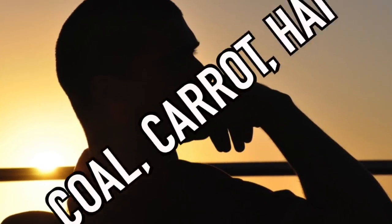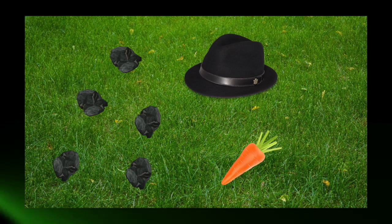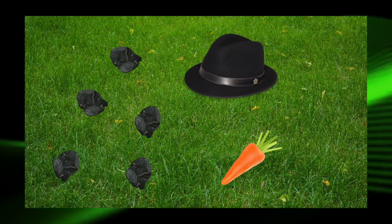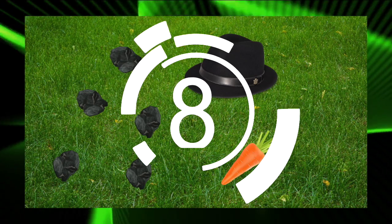Next up is Coal Carrot Hat. This is another tricky psychological test only a true genius would be able to work out. And this one really requires you to think outside the box. Here we go, there are 5 pieces of coal, a carrot and a hat laying on the lawn. Nobody put them there, but they're in a specific order for a reason. Why are they there, and why are they in that order? I'll give you guys a while to think about it, but you can always pause it if you like.